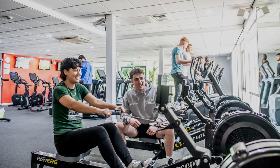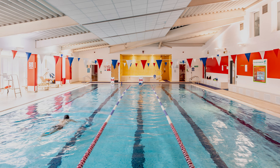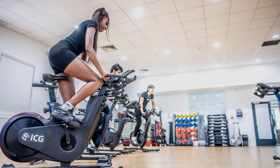This is Daniel Brown Sports Centre, which is located right on campus. Our sports centre boasts a swimming pool, state-of-the-art gym, and lots of group classes.